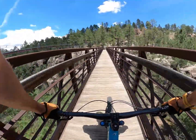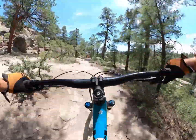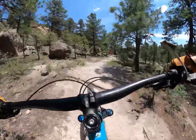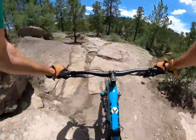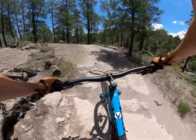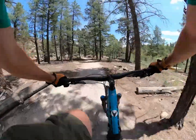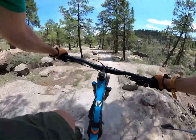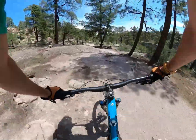Here we cross Peggy Sue Bridge. So this section is good for beginners. This video was shot at around 1:30 on Sunday afternoon, and only one hiker was seen.